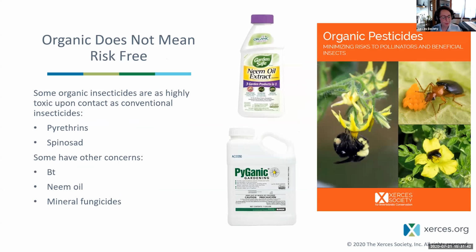So one last thing I wanted to mention here about insecticides is that just because it's organic doesn't mean it's non-toxic or that it doesn't present risk to pollinators. So I often hear things like, oh, well, it's just neem oil. Well, neem oil and its active component, which is azadirachtin, are insect growth regulators, so they can have impacts on developing larvae. So it's organic, but it does have potential impacts on insect larvae. And those are things to keep in mind as you think about potentially using that in your garden.